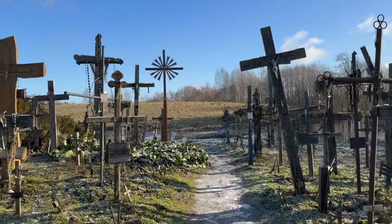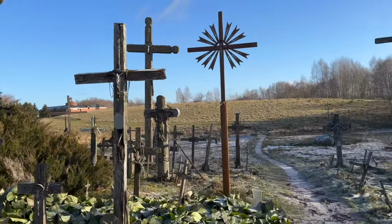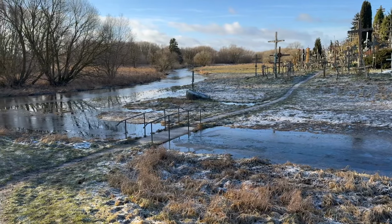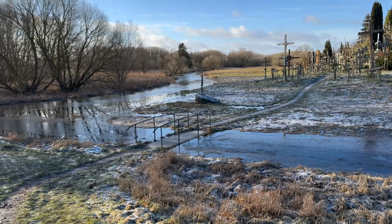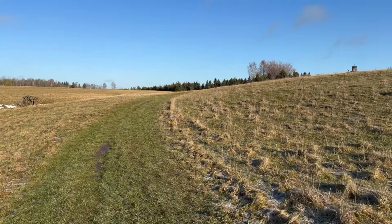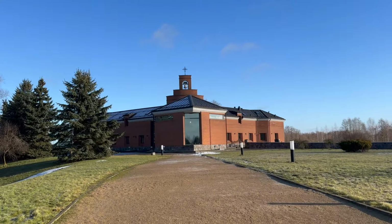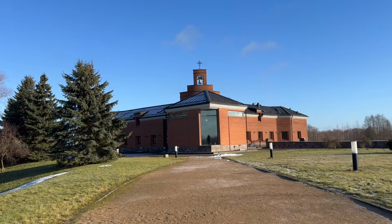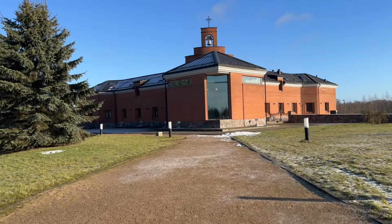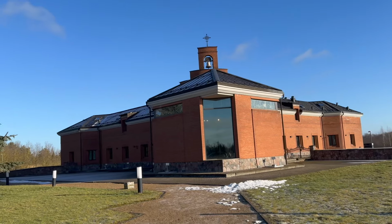Monastery now. You cross this very tiny bridge, I guess, and head over here to the other side. To the monastery. Not sure if you can go inside, but at least take a look from the outside.